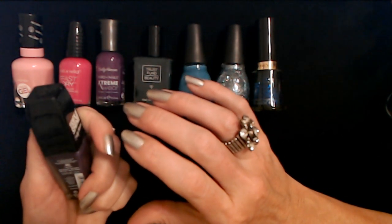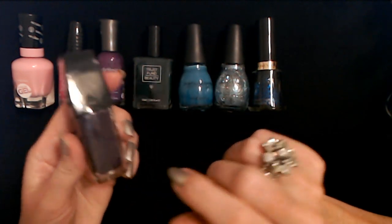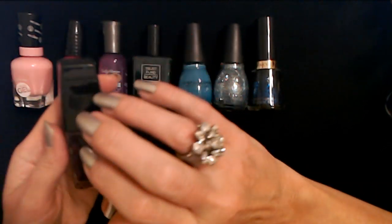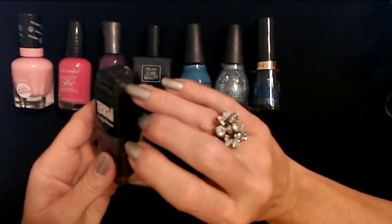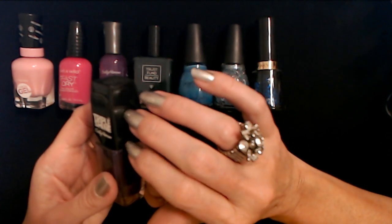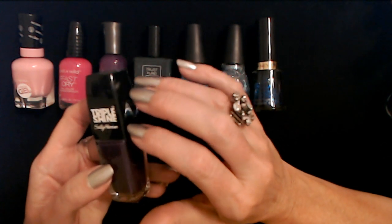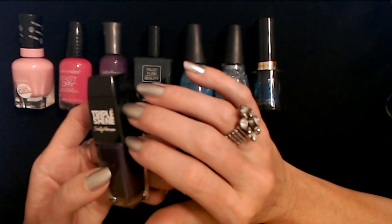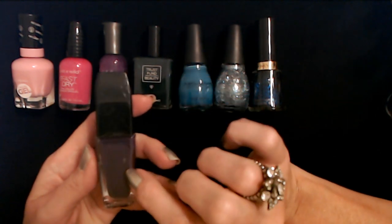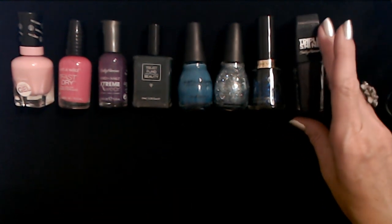Here's another one of these triple shines. This one is number 460, Deep End, and it's purple. Really pretty dark. It's even darker than that purple. And this is another one I got on clearance. I think I found them at CVS. It was at least a year ago. But again, they call them triple shine. They're not super shiny or anything. I do like that color though. It's really cool. Nice dark purple color.